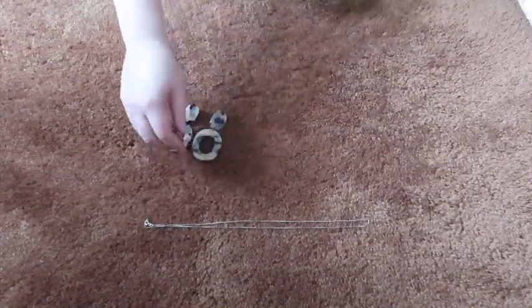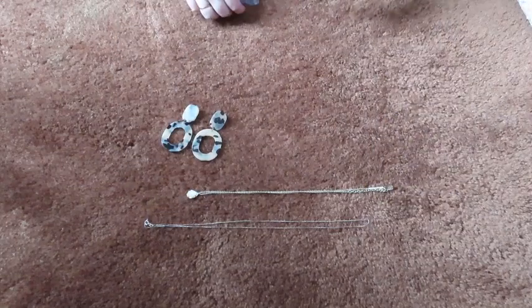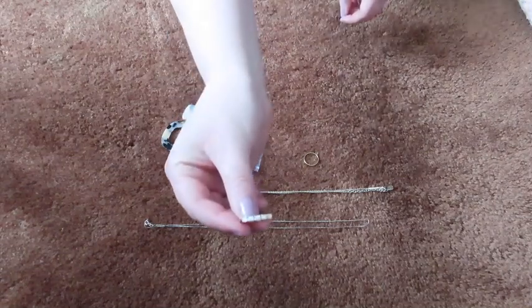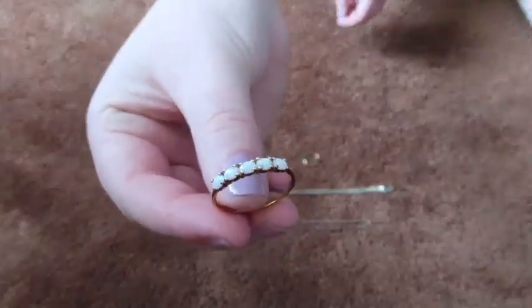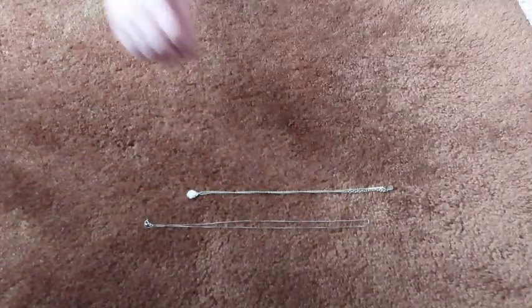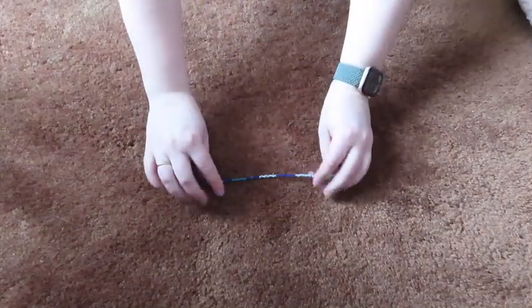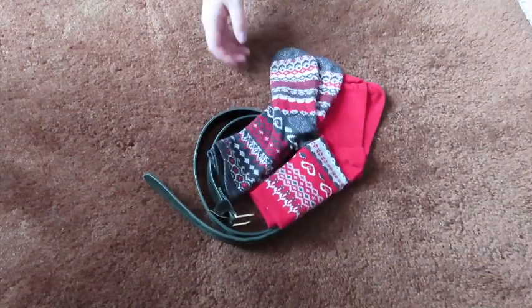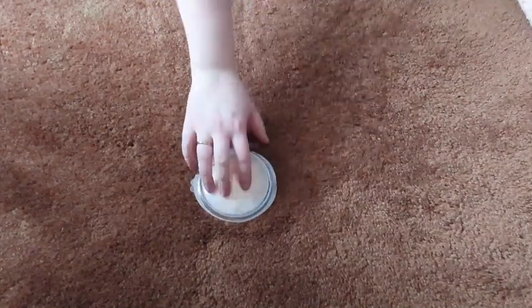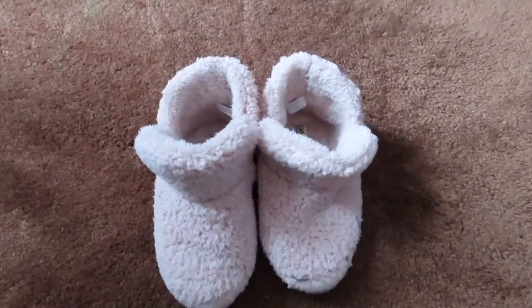And then this is some of my jewelry that I ended up passing on. I do like a lot of these things, but I just don't find myself reaching for them, and I have a lot of other jewelry that I would prefer to wear. This is a friendship bracelet I made, a belt, and some more clothing items, a lot of socks. These are some nipple covers, never use them, and finally a pair of slippers.